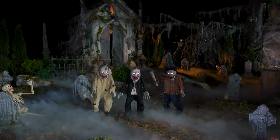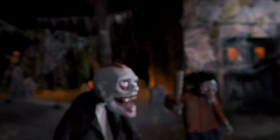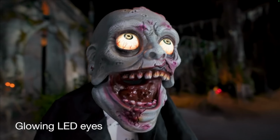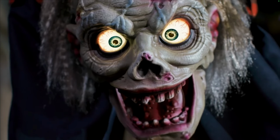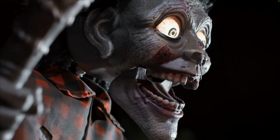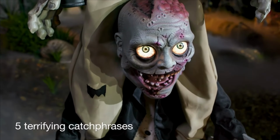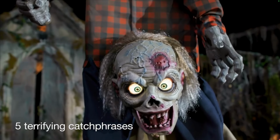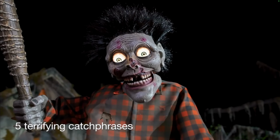Or unstack and display them in a row to surround unsuspecting prey. Trigger their motion sensor in either configuration, and their eyes come alive. Their jaws open and close as they begin to speak, hashing out their hunt, and punctuating playful jokes with a swing of their club. Who's up for a spooky story? Only if it involves brains and a side of humorous, please.